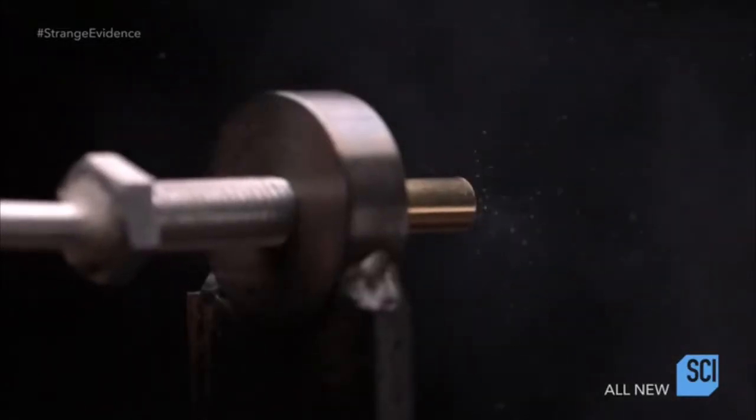Bullets are explosive, but they're not as explosive as what you saw in that video. They don't produce lots of fire, and it's not sustained for a long amount of time. It's really quick, and it's over in a flash.